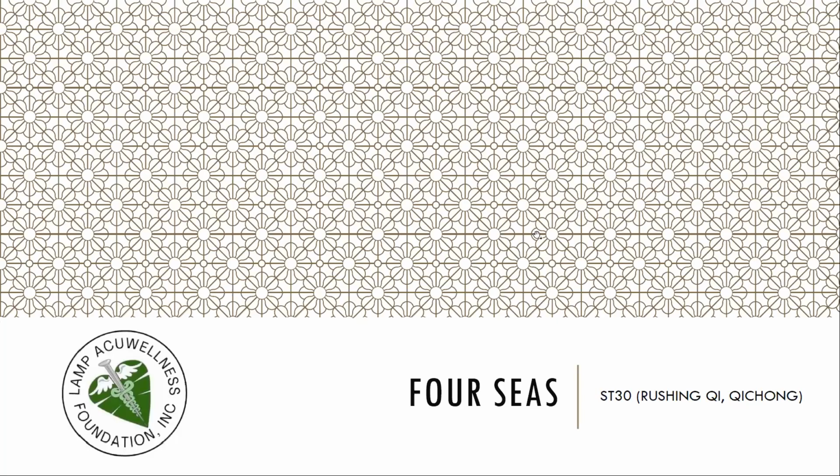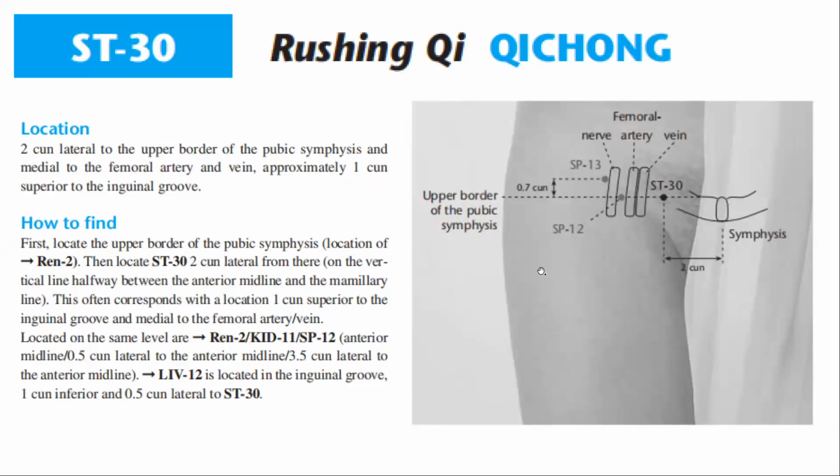Now we continue with the 4 C's. Stomach 30, rushing qi. Stomach 30 location is two tune lateral to the upper border of the pubic symphysis and medial to the femoral artery and vein, approximately 1 tune superior to the inguinal groove.